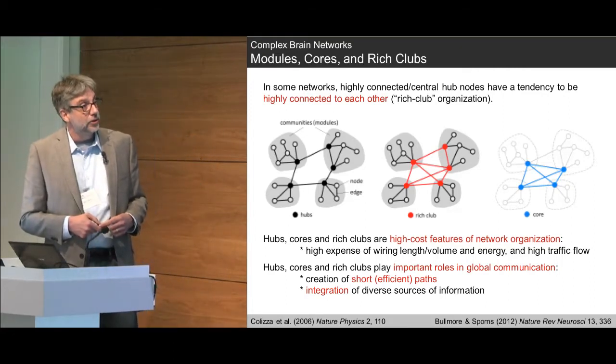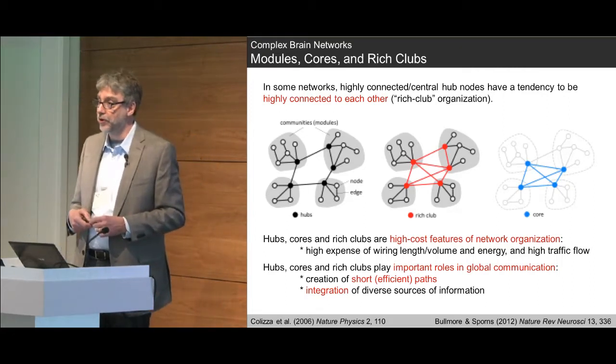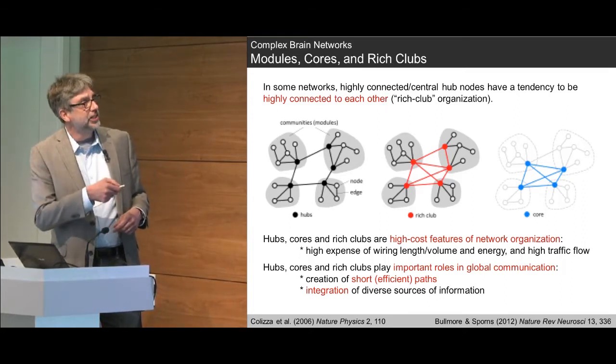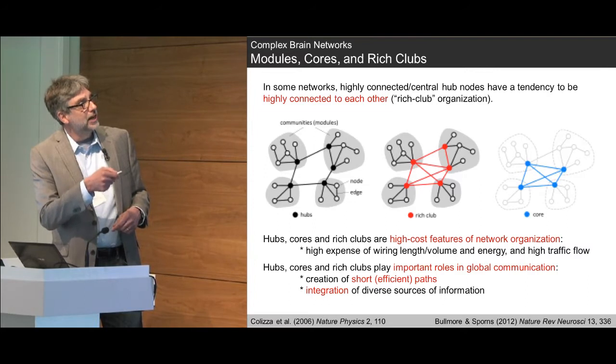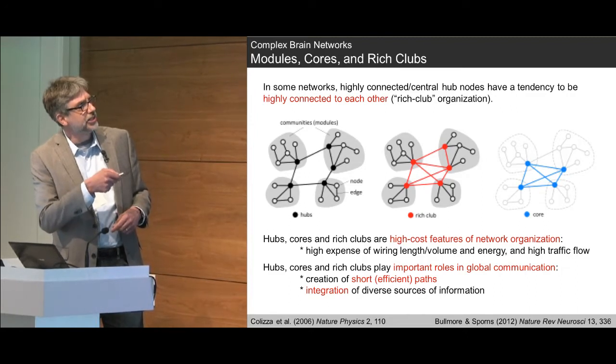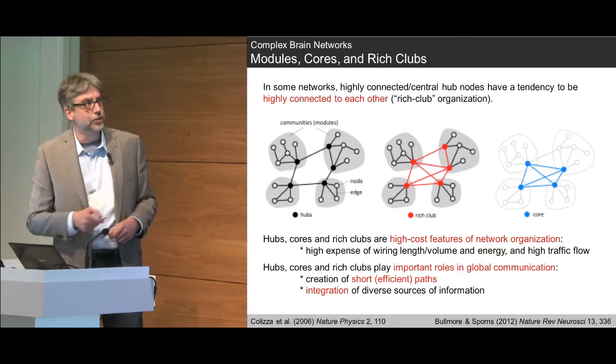And we set out to look for evidence of rich club organization in the human brain. I'll say what we found in just a moment. This is an example of a modular network which has hub nodes that are connecting the modules to each other. But there's no particular evidence here of this network of hubs being densely connected amongst each other.